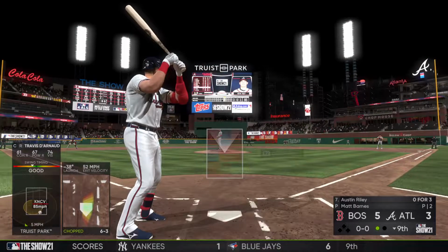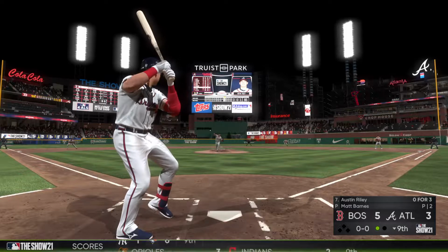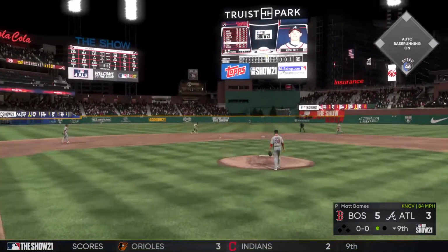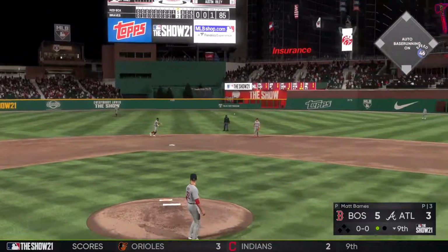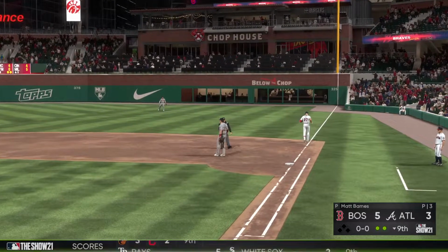So the next at bat will be Austin Riley. Career numbers against Matt Barnes. Not a big sample size, 0-for-1. Grounded back up the middle. Bogaerts has it to first, and that means the Braves are now down to their final out.